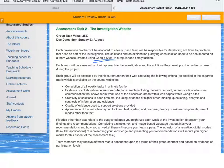In the next week, your group may well be asked to present your recommendations to the whole class. So every week, in a timely fashion, you need to be prepared to show and share what you have come up with in response to that week's problems.